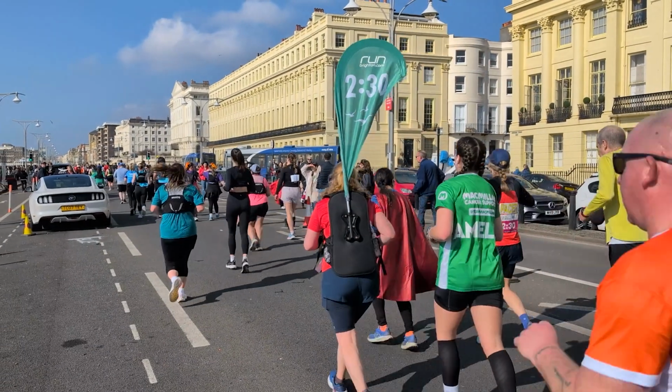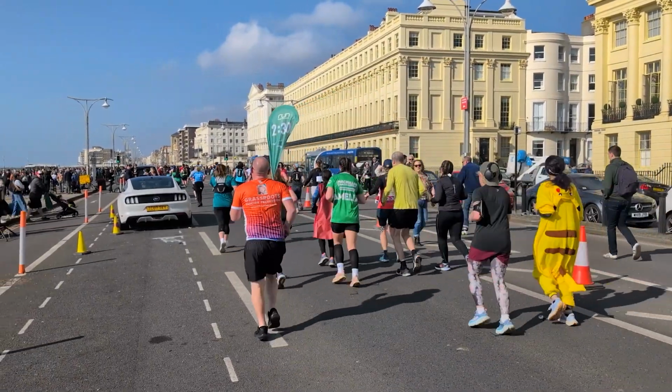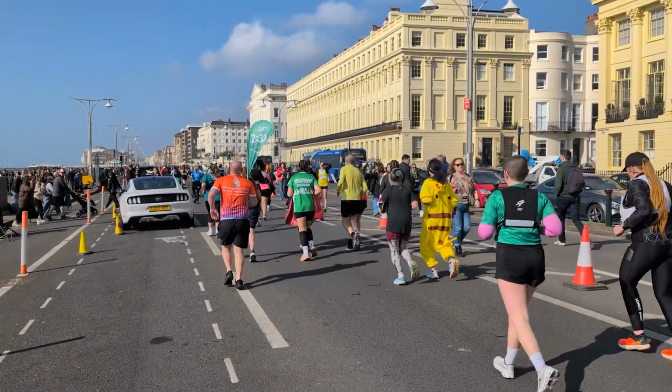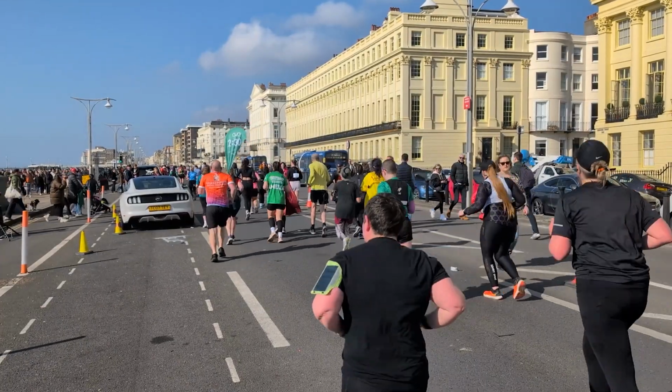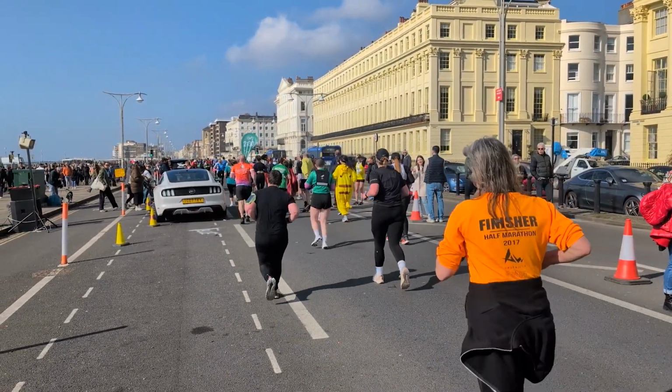Then you turn around and you come back down the coastal path, which is a very nice route on the day, because the weather was perfect, and there were nice crowds and everything. And the finish line is quite nice being there as well. The organisation of the course is very good. There's plenty of water at various points. I think it was about every 3 to 5k across the course, so that worked out very well.